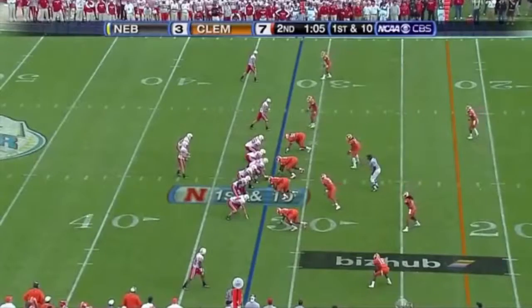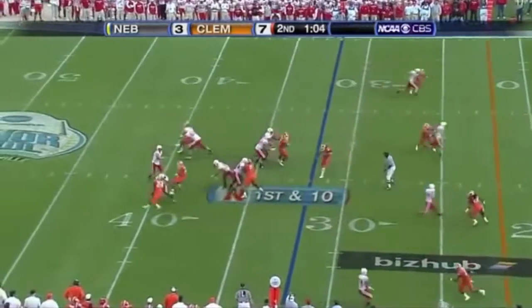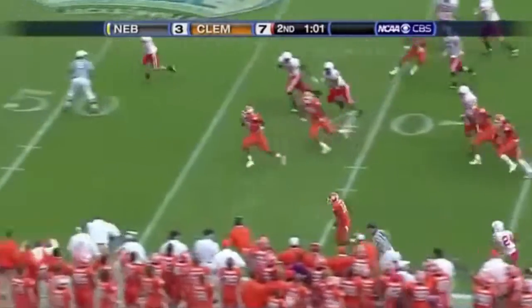Has forced a timeout remaining for Nebraska. From the shotgun, Gans, quick throw. Oh! It's picked off!